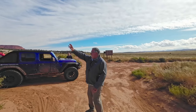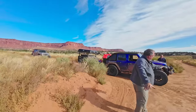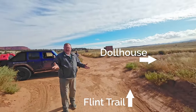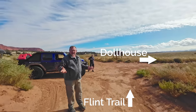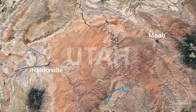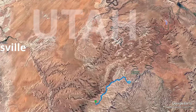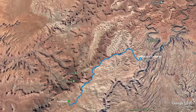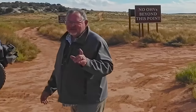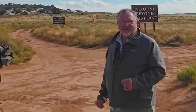Well, we just came out of Poison Springs, which is over here. This road that we're on here is Flint Road, I think. Yeah, and then the road in front of us there is how we get to Dollhouse. So that's where we're up next, 20 miles down this trail, and we'll be at Dollhouse. Can't wait, because this is supposed to be the hardest part of the maze. Let's go check it out.